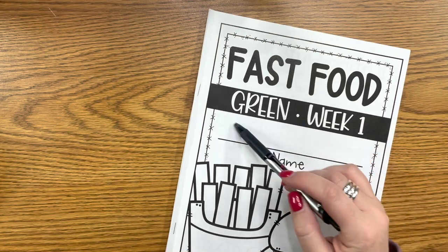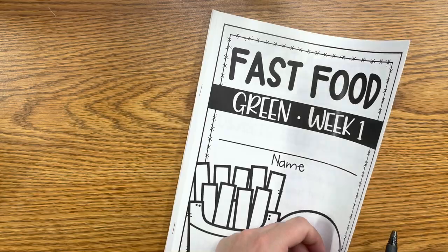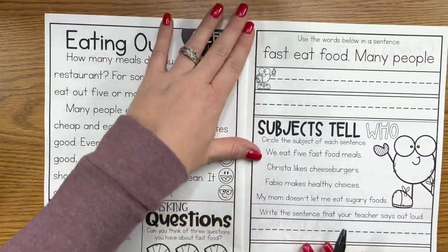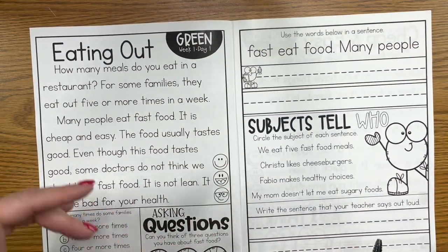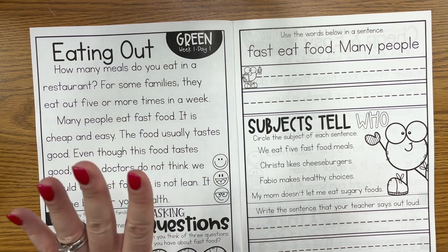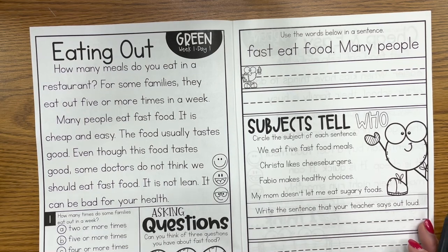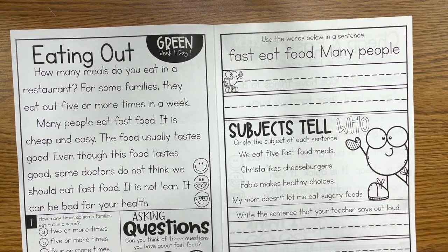Let's take a peek inside the green level of my special education reading intervention. With all of my reading interventions, you'll notice that the left-hand side of the page contains our passage and some comprehension questions. This really stays the same every single day. What we're doing on day 1 is the same thing that we're doing on day 4, only with a new passage or new questions and comprehension skill.